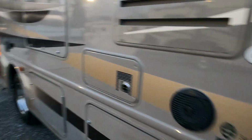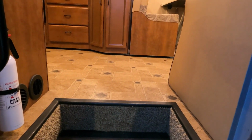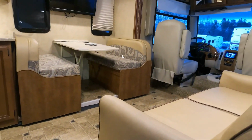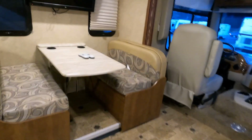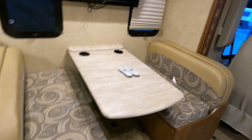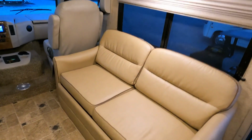You do have double power steps, work great. Man, look inside. And I want to say one thing before we get too far into it. Y'all know how Thors and Forest Rivers, Coachmans, and Jaycos all have the flaking furniture problem. This is one of the very, very few that I bought that the previous owners went through the trouble to get the furniture recovered. So there is no flaking furniture problem because they've already taken care of it.